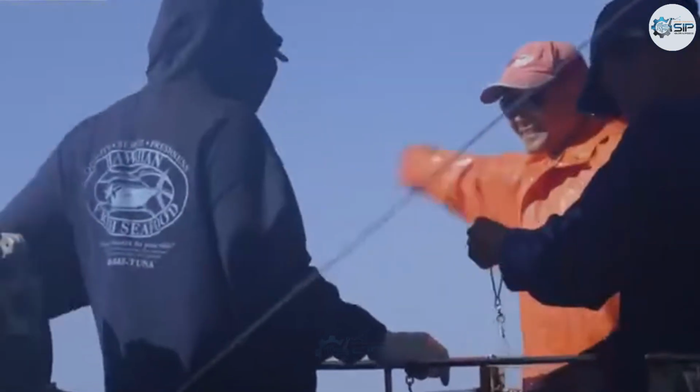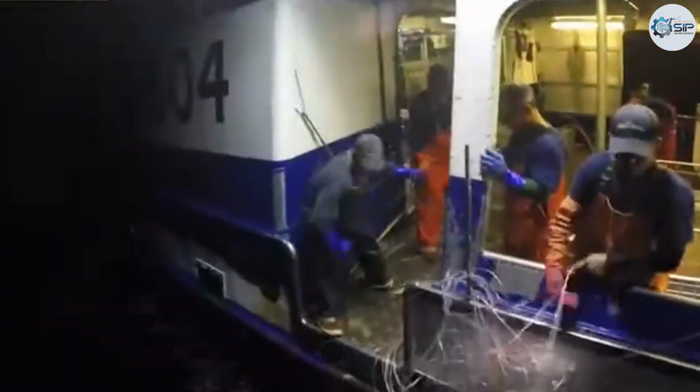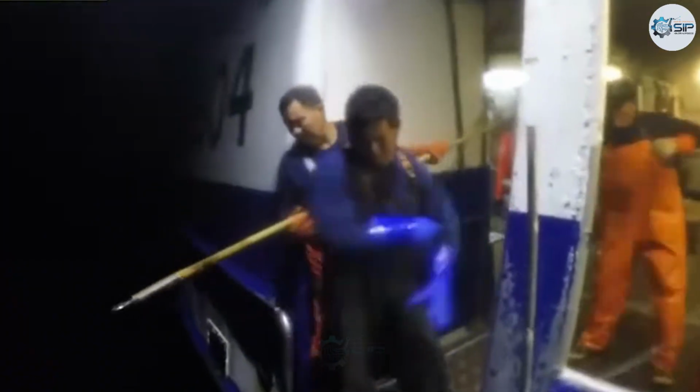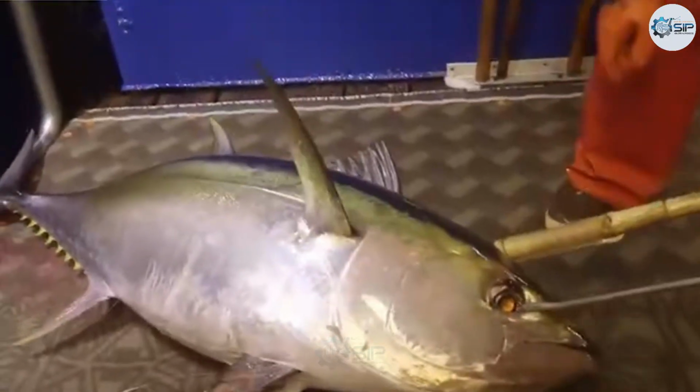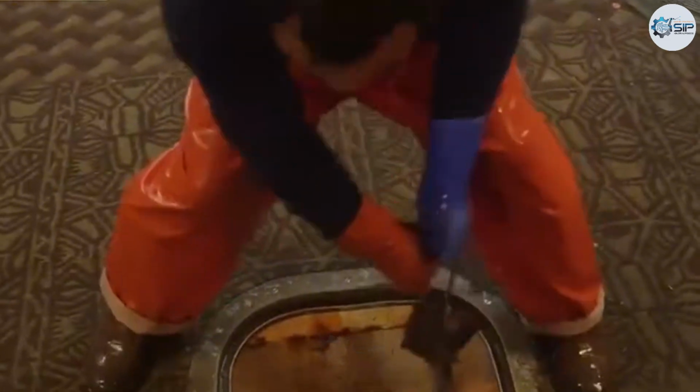One of the most common methods used is industrial pole and line fishing, which involves ultra-durable fishing lines and large hooks to withstand the immense strength and size of the fish. Bluefin tuna are deep sea dwellers that move swiftly and put up a powerful fight when hooked. As a result, fishermen need to be physically strong, decisive in their actions, and able to work in perfect coordination as a team. Once the fish is hooked, reeling it in becomes a grueling battle that can last for hours.